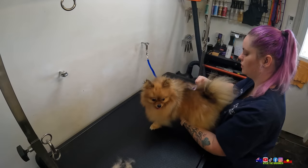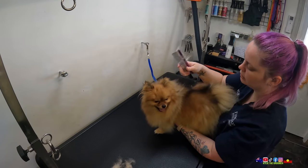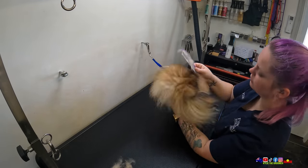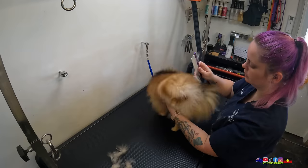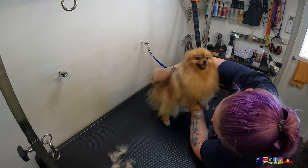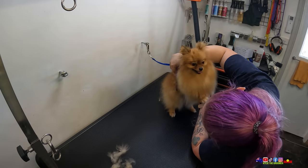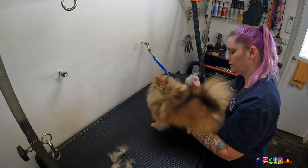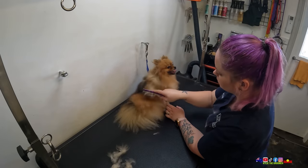So I'm trying to work out what's going to be the best way to move forwards with her grooming, what we'll be able to do to help her with the tangles that she has. In general, with a lot of brushing, you can loosen these things up, but it's how much will she tolerate? I know. Let me get it done for you. Oh, don't move, matey. You'll get yourself in a right pickle.